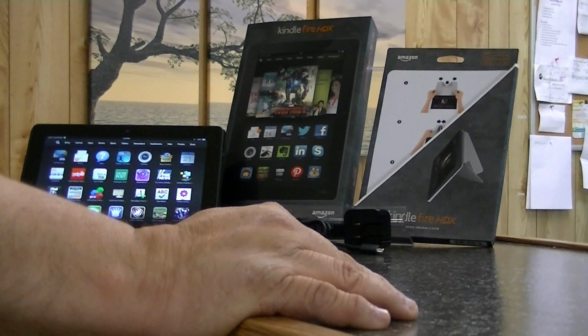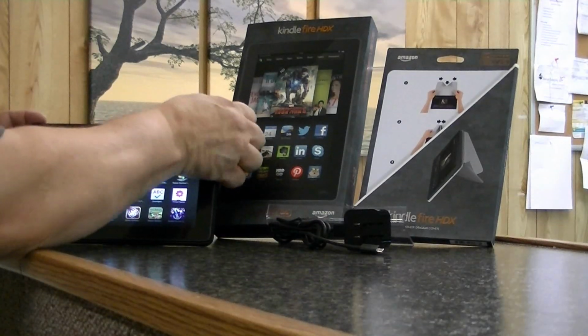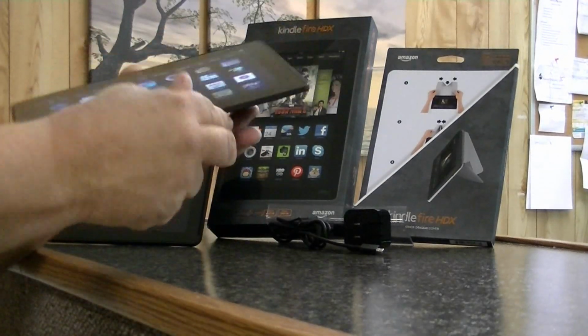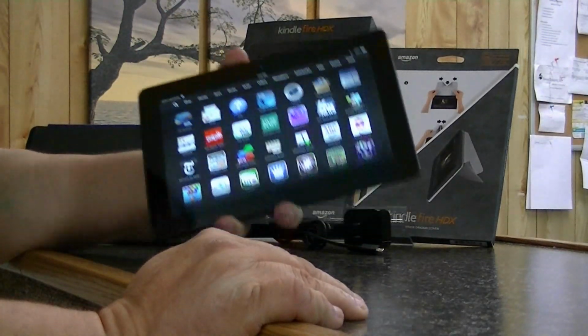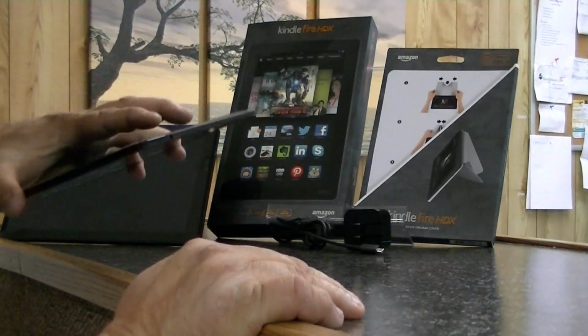Now, about the tablet. This thing only weighs 13.2 ounces. It's only a third of an inch thick. This thing is thin. This thing is light. I mean, I'm telling you, a one-handed tablet, very easy. A 9-inch tablet that can be manipulated very easily one-handed. I mean, that's just fantastic.